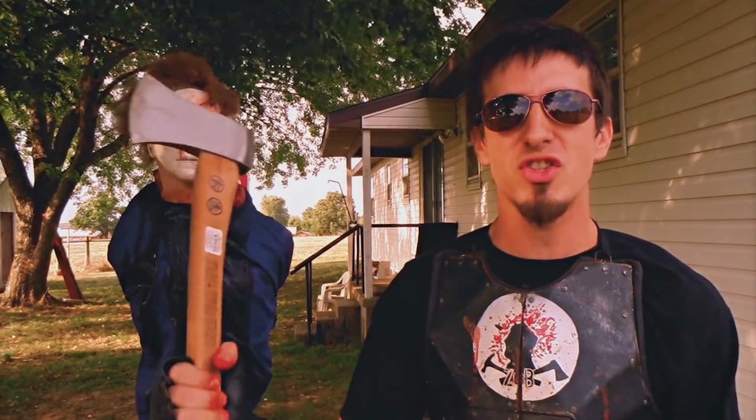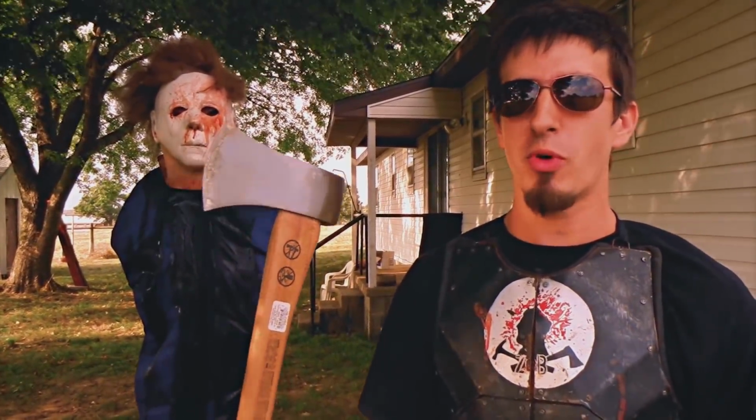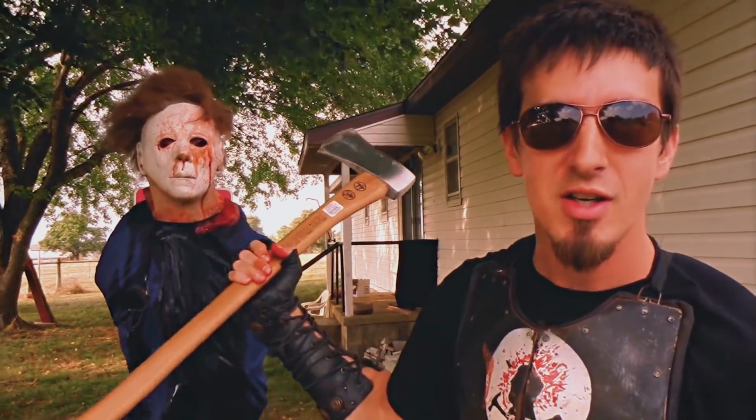Alright, in this scene you see Jamie Lee Curtis's character chop Michael Myers' head off with one strike with an axe. Now, I don't know if she's some kind of superhuman or super accurate or what, but I'm not sure if that's possible, but we've got an axe, we've got Michael Myers, let's try it out.